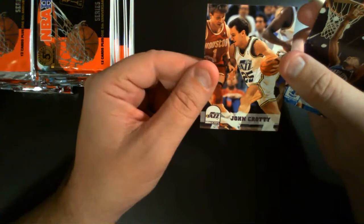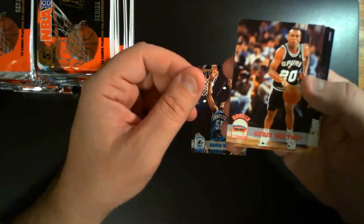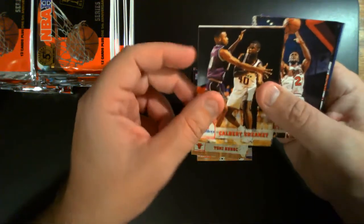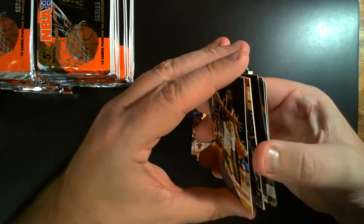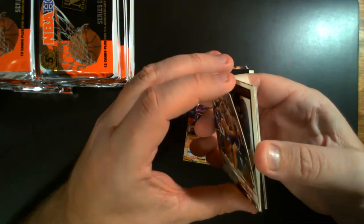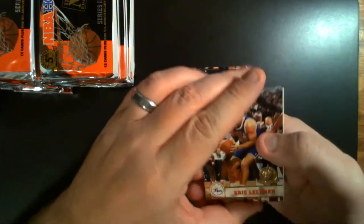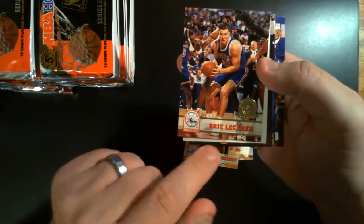John Crotty. Remember watching him, living in ACC country. David Wingate from my Hornets. Chris Whitney. Todd Lichti. Toni Kukoc, rookie for the Bulls. Calbert Cheaney, rookie for the Bullets. The parallel is UV coded. So this is the one card that will stick a little bit, unfortunately. So we got Eric Leckner, and hopefully you can see they added a gold foil stripe, and then you've got the logo in itself.